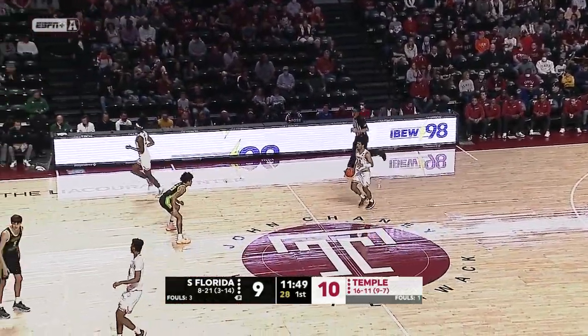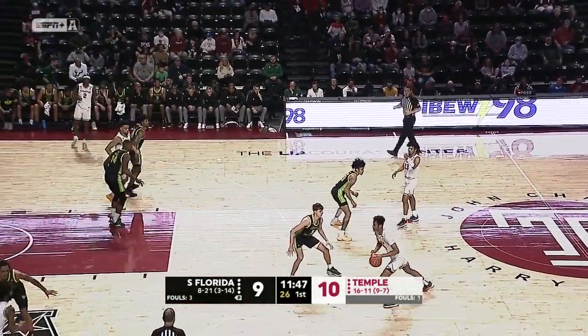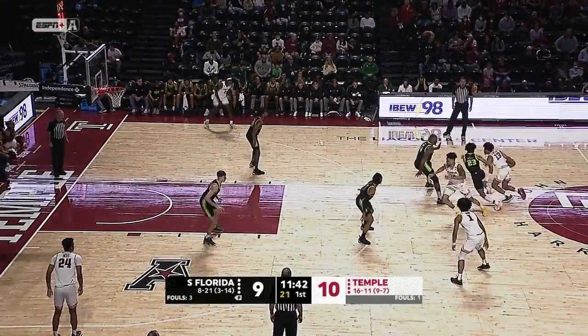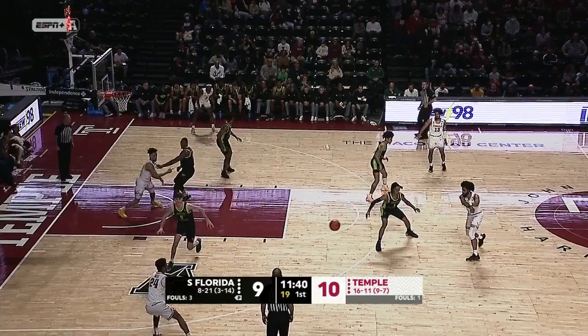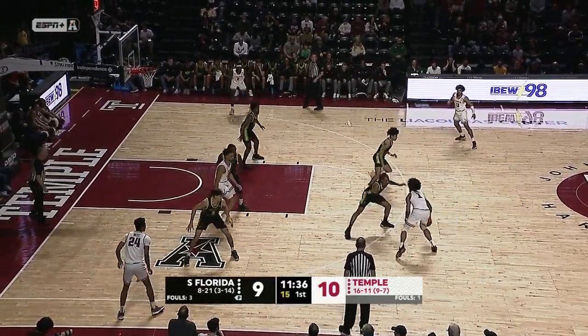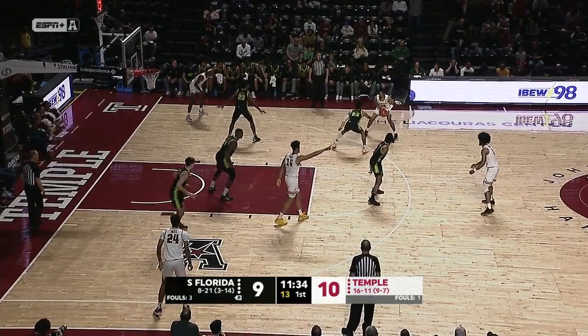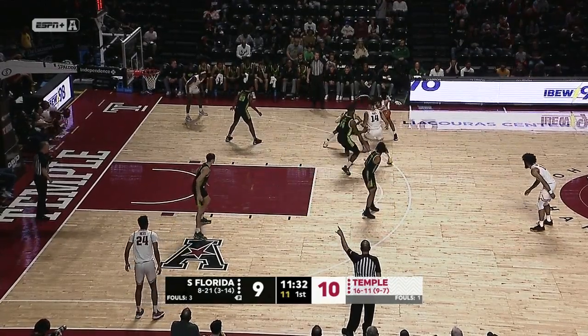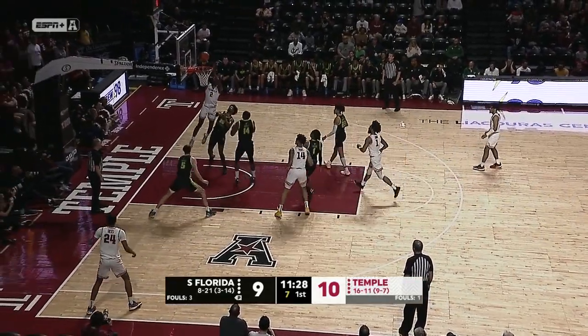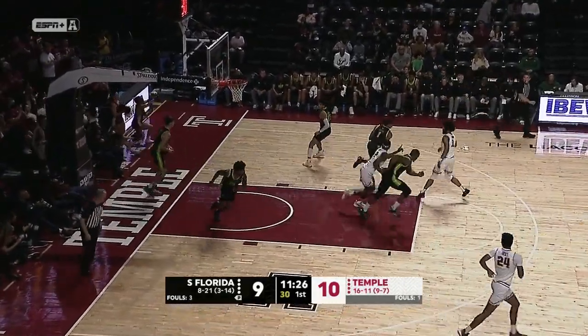So far, this game has not been great shooting. Both teams are shooting 30%. Temple is shooting 20% from 3. USF, South Florida, is 0 for 5 from 3 so far. We've got Rashma Parks out there for the first time for Temple, replacing Jake Forrester. This is Damien Dunn. Sends it over to Ty Strickland. There's Parks setting up the ball screen. Gets it to Jaleel White, and he gets the layup.